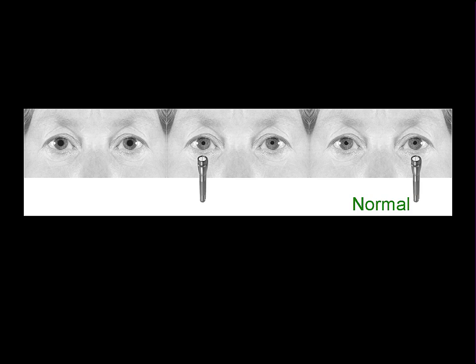When you shine light, let's say you shine light in my right eye, and if my right eye and left eye are both functioning perfectly, both pupils will constrict. And then you swing it to my left eye, and the pupil will start to dilate a little as the light is being swung across. Then you shine the light in my left eye, and the pupils constrict again. That's the way it should be.